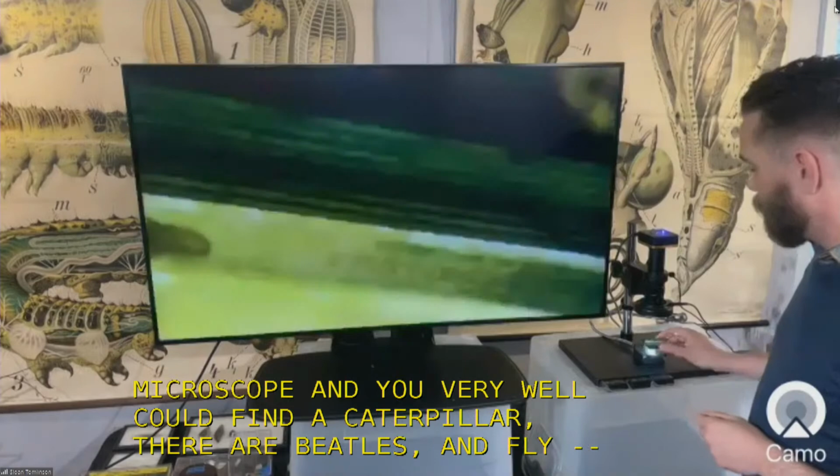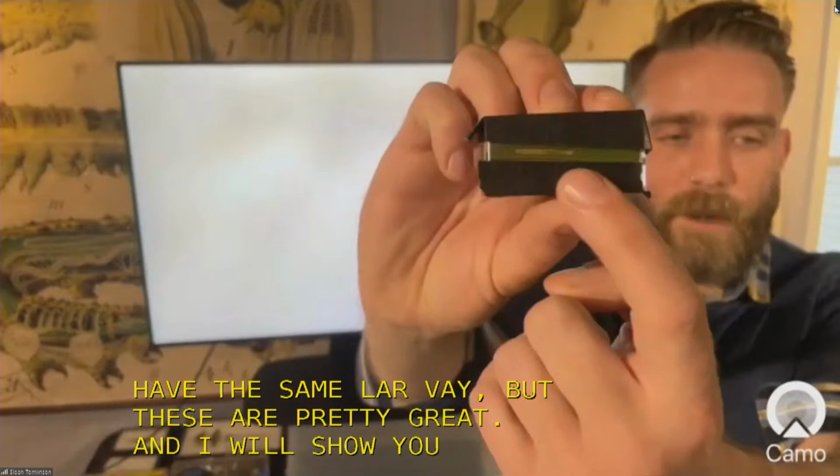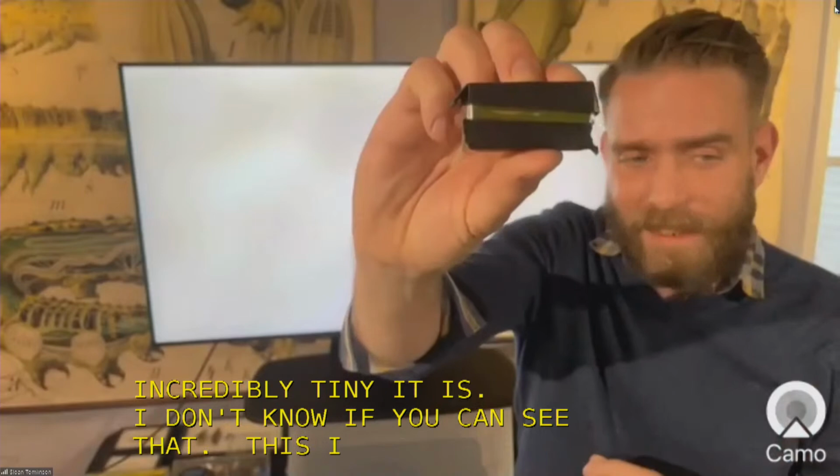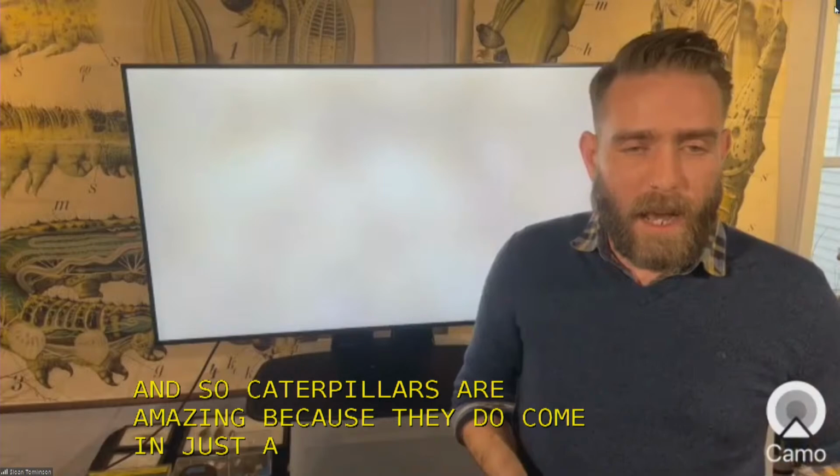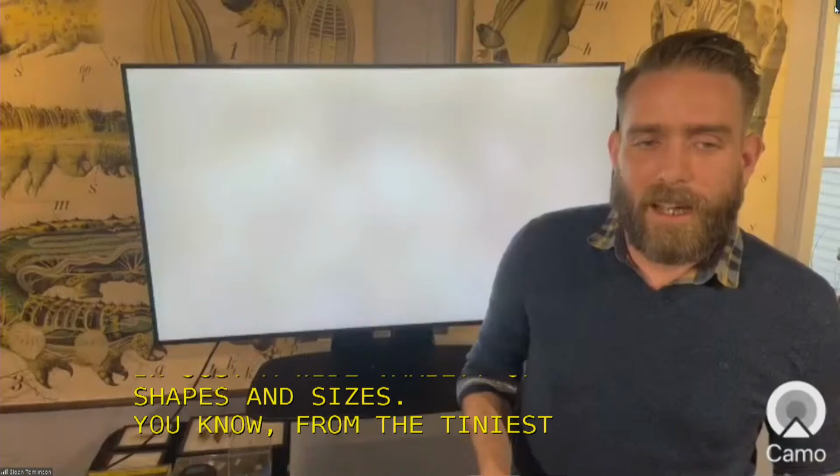And I'll just show you how incredibly tiny that is. I don't even know if you can see that, but this little strip of grass, or sedge rather, is where that caterpillar is. And so the caterpillar is just a tiny little speck inside of there. And so caterpillars are amazing because they come in such a wide variety of shapes and sizes, from the tiniest little things to things literally bigger than hot dogs, which we actually have here, called hickory horned devil.